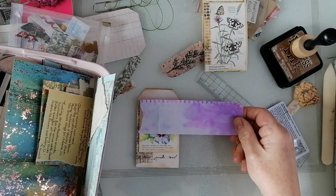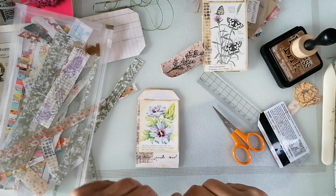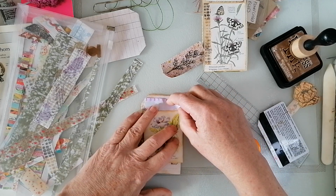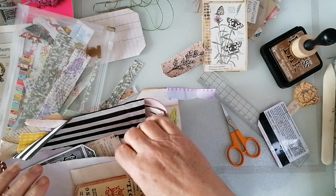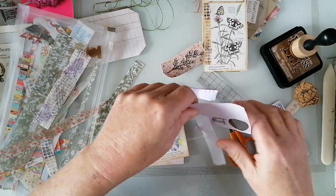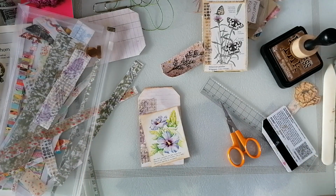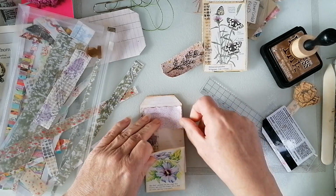Oh, you're really purple, aren't you? Causing shadows. Let's move you over there. Let's have a quick look. Might be a bit too much, that one. Yeah, I think that's a little bit in your face. Bluey. Well, that might be quite nice. Right. These are just bits that were the background papers when I've been spraying inks. So always handy to keep those because yeah, they're quite random but really pretty.